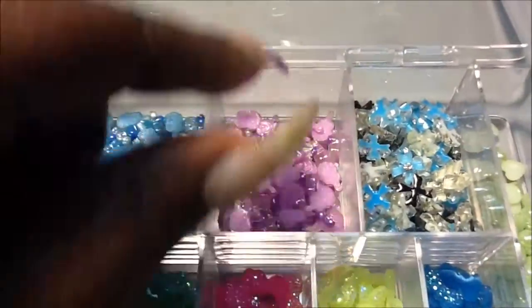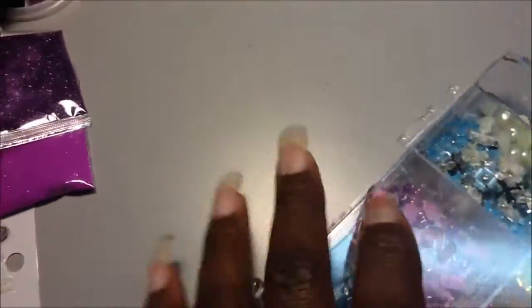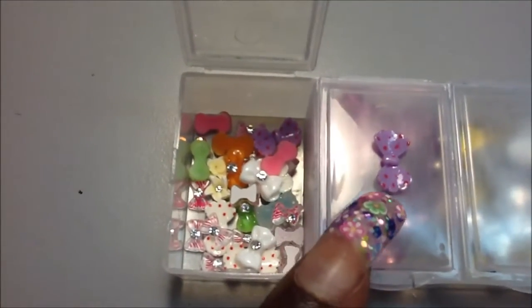This. Purple lollipops. And that one. Side. I have some hearts in here with the purple in the middle. Then I have these purple bows.